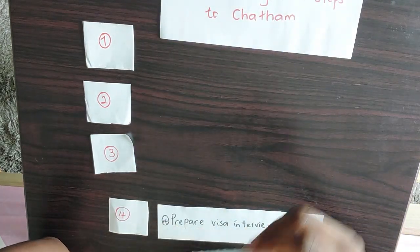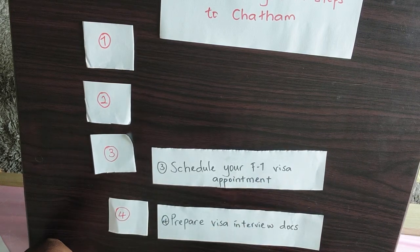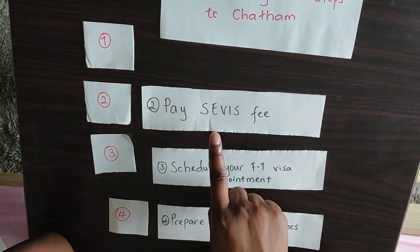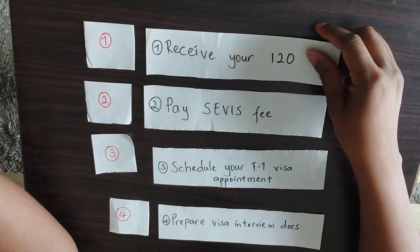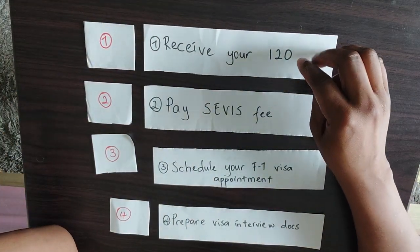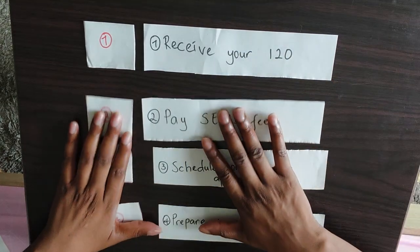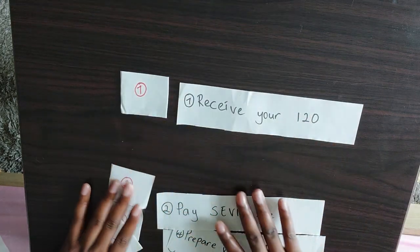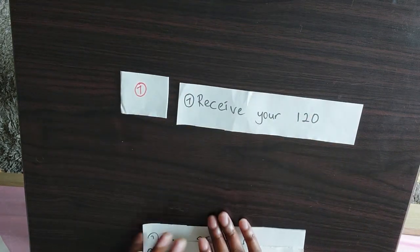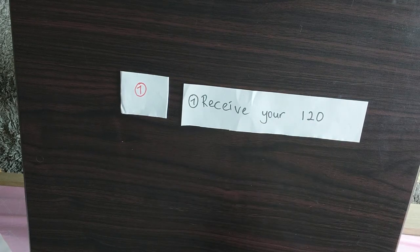And then the third thing that you need to do is schedule your F1 visa appointment. And then the second thing that you have to do is pay your service fee. And then the first thing that you have to do is receive your I-20. So we are going to start with number 1, and we are going to gradually walk our way through, okay? So let us start with number 1, which is receive your I-20.